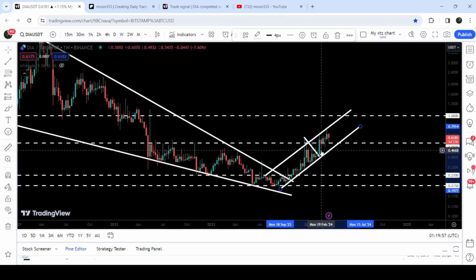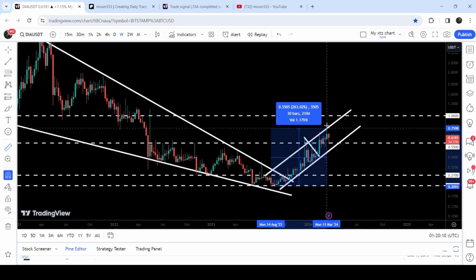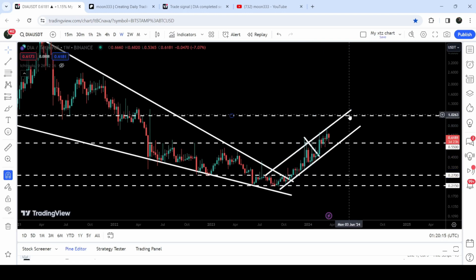But during this rally, the price line has recently broken out a quite significant resistance of 55 cents. So far from this low to the current high, it has rallied more than 263%. And now there is a probability that the price line may soon try to break out the next long-term resistance of $1. But the critical thing over here is that we are moving inside another bearish bias pattern, and we are testing the support of this channel.